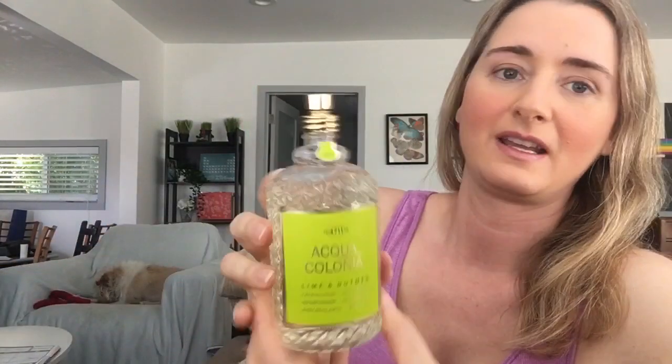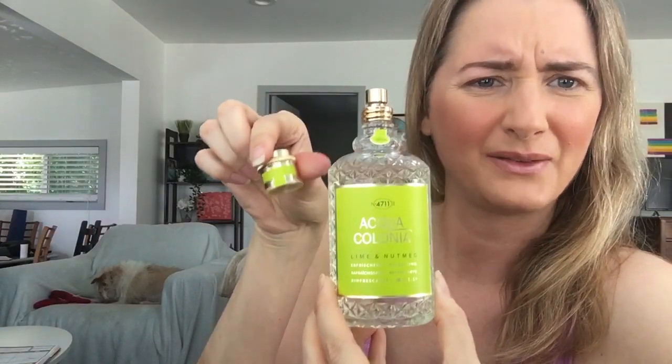The bottle is nice. The sprayer is really nice, and they give you either a sprayer or a splash top, although I don't know why people would use a splash top if they've got a sprayer. Maybe that's just a customary thing if you're used to doing it that way, I guess. So there's that. And then I bought a couple Guerlains.